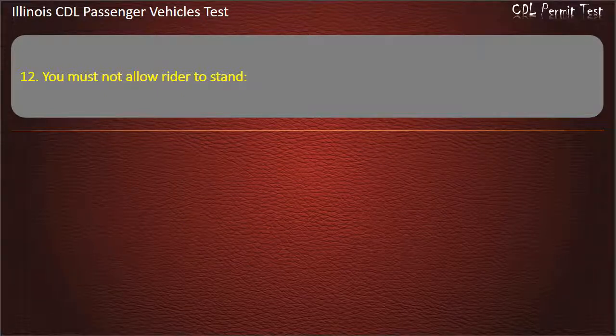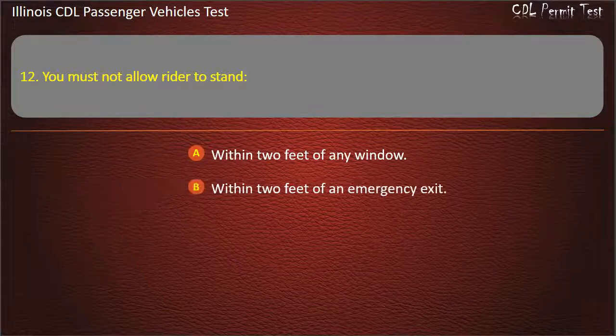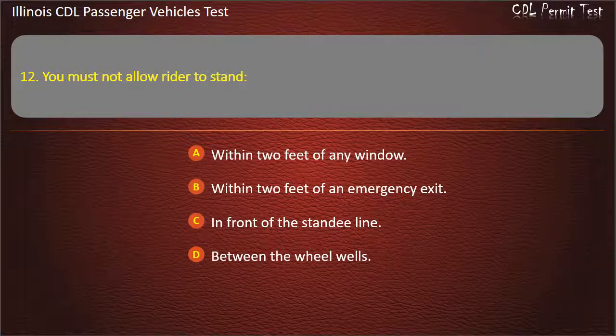Question 12. You must not allow riders to stand within 2 feet of any window, within 2 feet of an emergency exit, in front of the standee line, between the wheel wells. Answer. In front of the standee line.